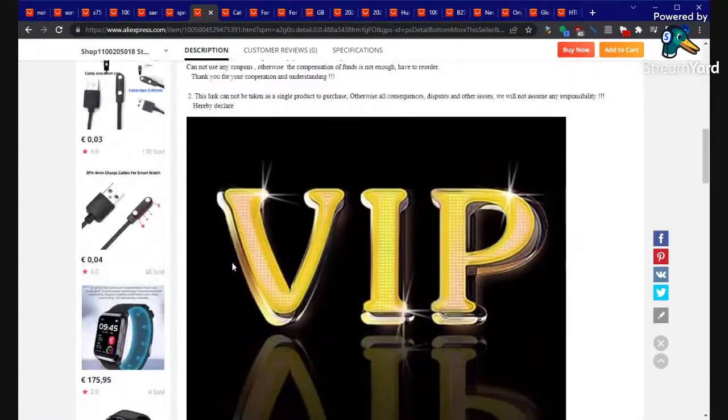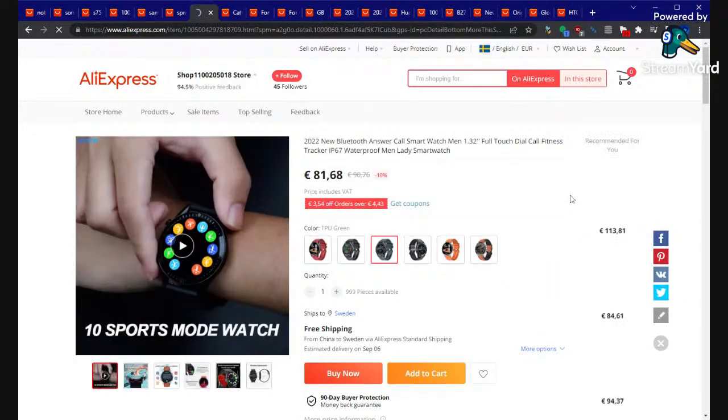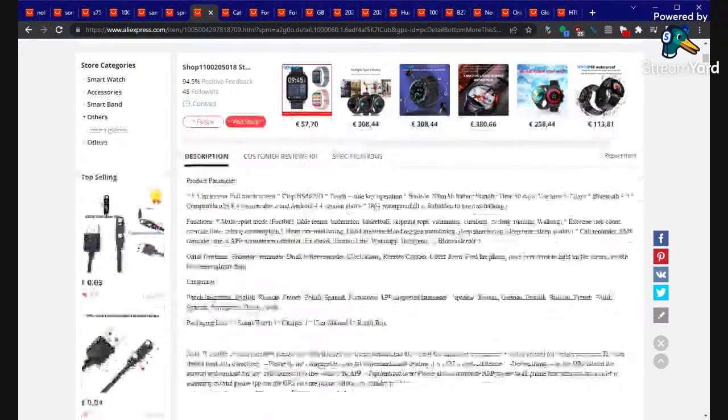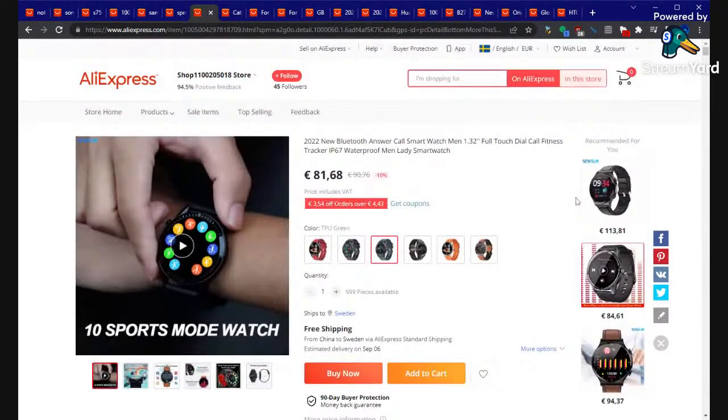High quality. 10 sports mode watch. What about 60,000 sports modes? Android 4 Pro. Oh, smart pairing. Watch languages: English, Russian, French, Polish, Spanish, Portuguese. App supported languages: Japanese, Korean, German, English. Packaging list: 1 smartwatch, 1 charger, 1 user manual, 1 retail box. Oh, such a good thing that there's a retail box. Oh, I feel so much better now.